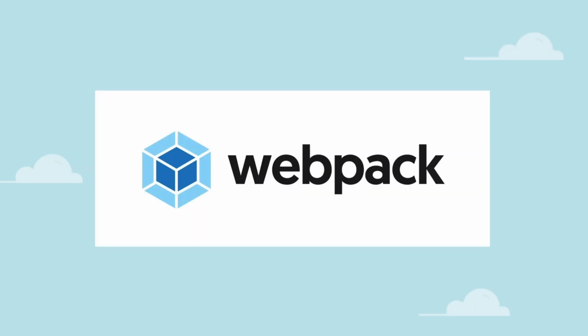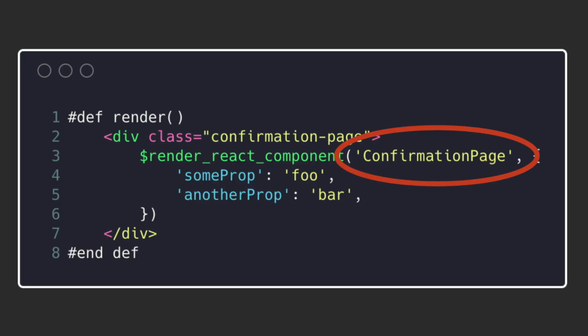So a brief note about Webpack. We use Webpack to build our client-side bundles along with Babel, Uglify, and other bits of tooling, and we think it's great. And we're about to need Webpack again. So when we have this render React component and this component name, where does this actually come from? How does Python know what this component called confirmation page is, and where it is in our JavaScript?